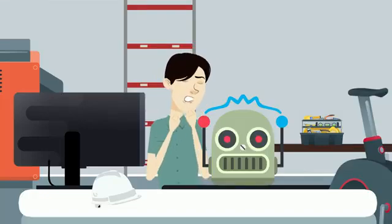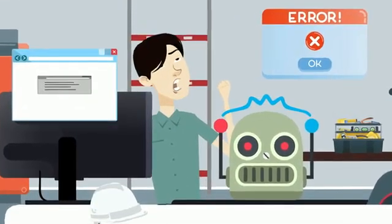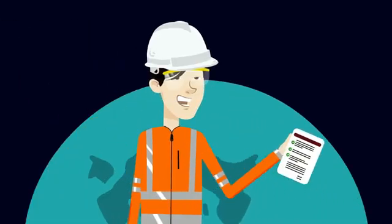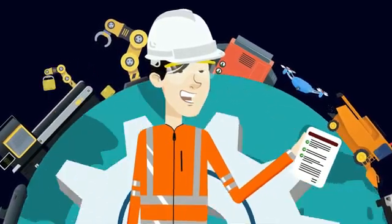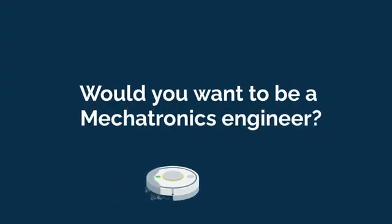Now, the money and jobs are great and all, but they mean nothing if you don't enjoy what you're doing, which leads us to one of the most compelling aspects of mechatronics engineering: the fulfillment. These engineers tend to have great satisfaction reports while creating the diverse population of machines and systems that progress every corner of modern technology. Now, with all of this in mind, would you want to be a mechatronics engineer?